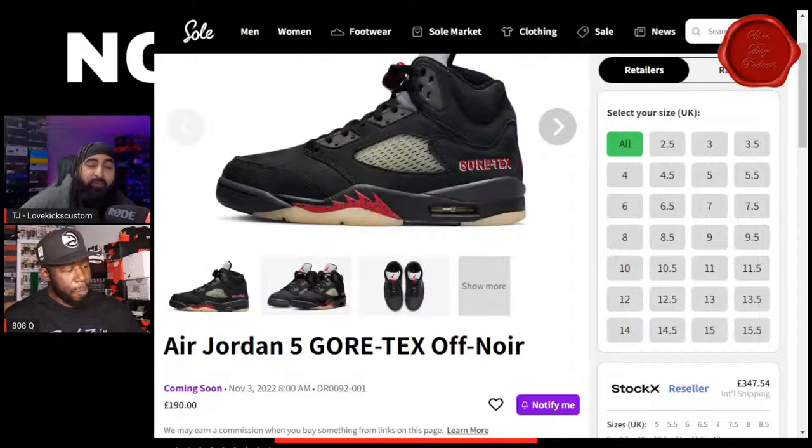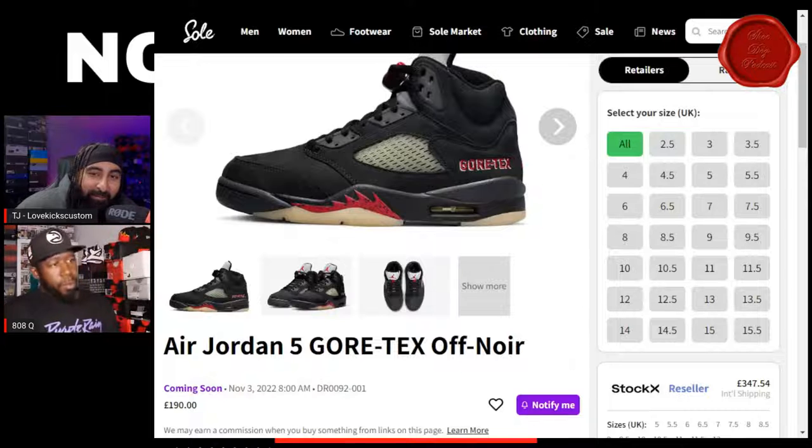Air Jordan 5 Gore-Tex Off Noir. And the fact they gave it Off Noir reminds me a bit of the Off-White kind of fantasizing for it. But yeah, definitely a great colorway, absolutely awesome. I think this might sell out. Really? I think it might sell out on the bigger sizes.